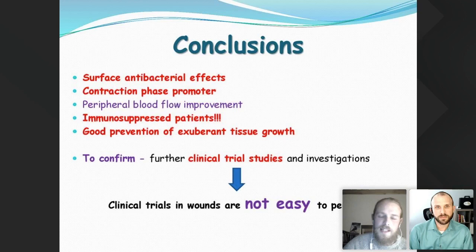therapies. Of course, we need a lot more clinical trial studies, and these studies are not easy to perform because wounds are not similar and their depths are not similar. If you want to do a standardized study, you have to induce those wounds, and I really hate doing that. Hopefully we will do more studies on sporadic wounds.